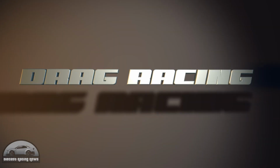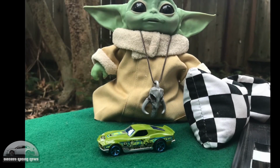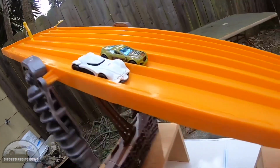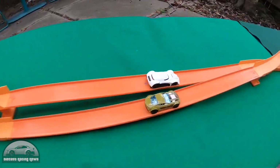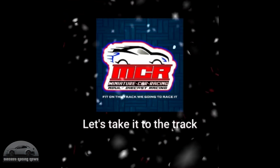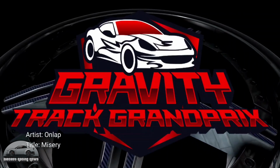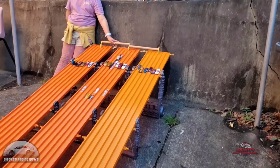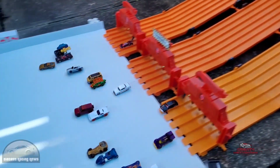Okay, cracking into the reviews of the racing, kicking off with drag racing over at Scorpio Love Smith. So he was doing an awesome Star Wars theme, and I love that Stormtrooper car, it looks really cool. And I like his little drag track there with the double crossovers as well. Miniature car racing with his 4-lane to 2-lane to 1-lane track is back at it again as well, check him out.